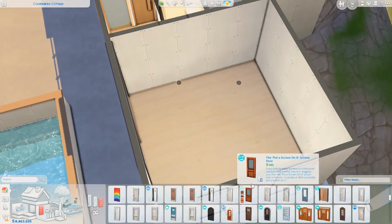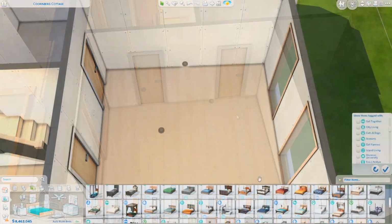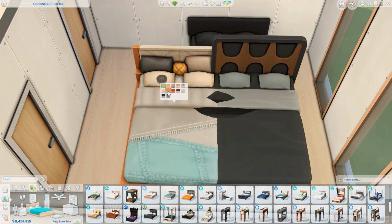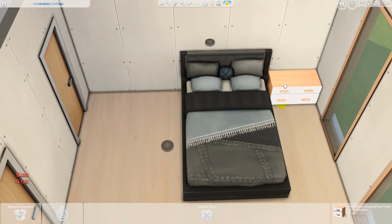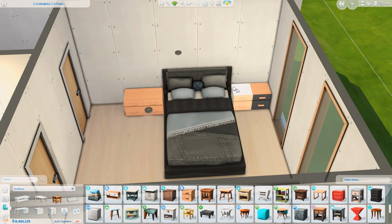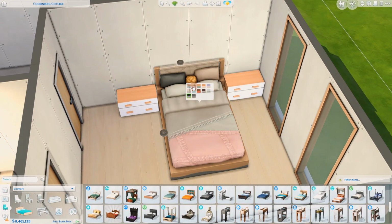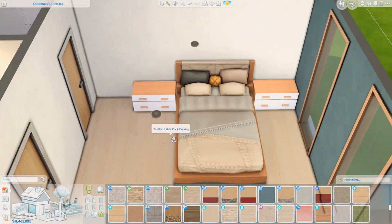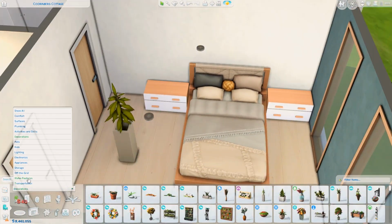But anyway, the interior was pretty quickly done. I think it's because a lot of this build is actually landscaping. The house itself is pretty small, so we're basically flying through the interior decorating, but hopefully you'll enjoy the landscaping as well.